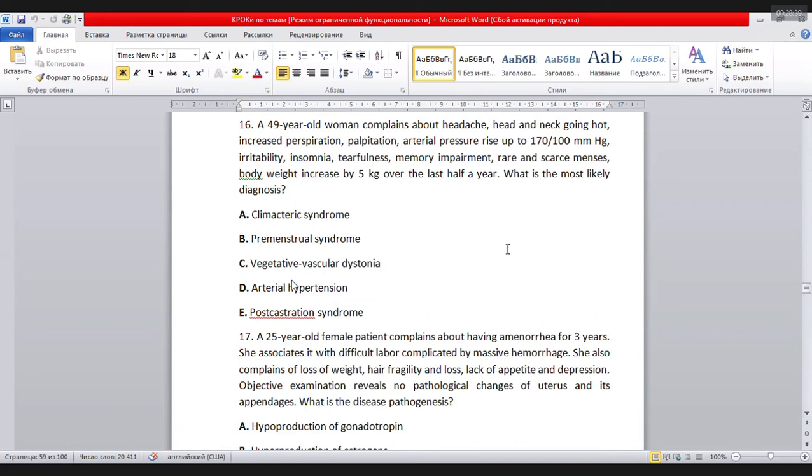First of all, every time in gynecology, very significant for us is the age of the woman. It is near 50. Usually think about hormonal disorders. Yes, climacteric syndrome, if it is a 49-year-old woman. And palpitation, increase of arterial pressure, hot flashes. She has headache. All these signs, weight gain, are signs of climacteric syndrome. Premenstrual, they usually describe in young women. Dystonia, no signs here. Dystonia may be prolonged all life, but these symptoms in this woman appear only when she becomes older. Hypertension is not accompanied with hot flashes, for example. Weight gain, then post-castration syndrome. Here, no signs and no word about operation. That's why, of course, it is climacteric syndrome.